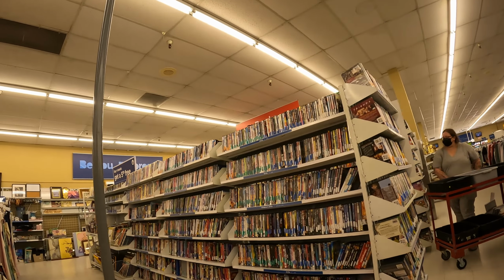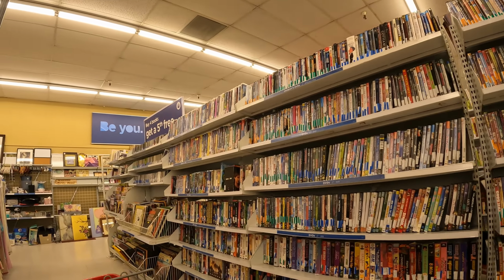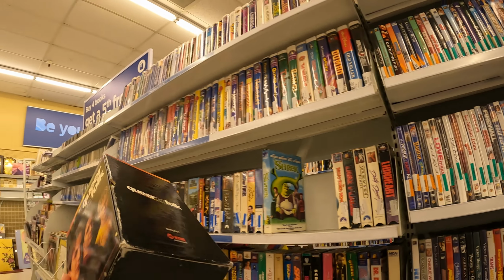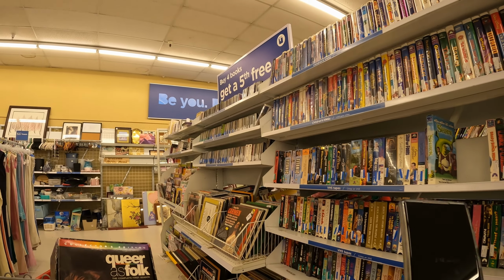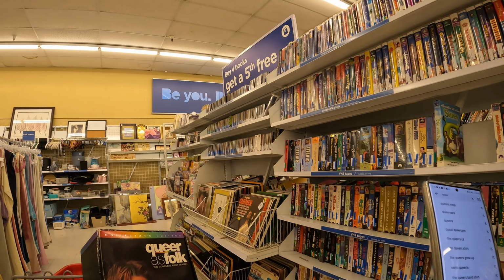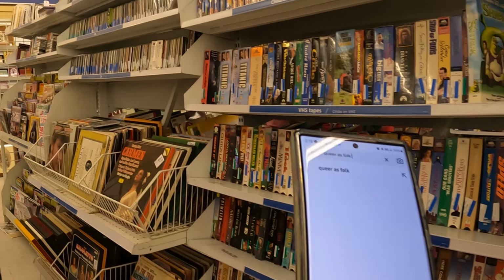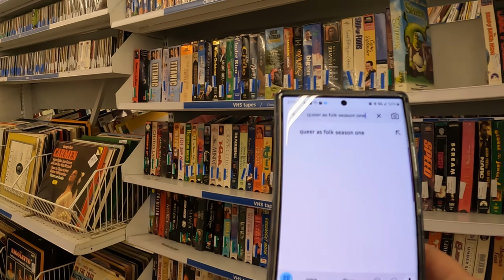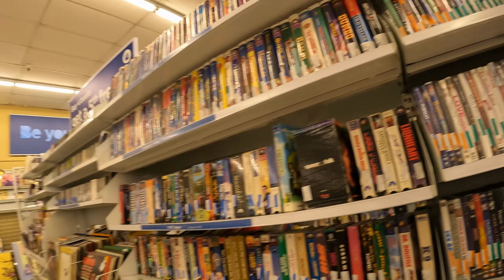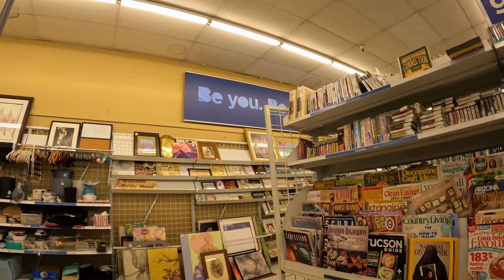Take a peek at the media here. And I spot this Queer as Folk. This is an old series on Showtime, and certainly that has to be worth something. It's just one season, collector's edition. I don't think the show's out anymore unless you pay for Showtime, so this has to be worth something. And I'm wrong. This is why you always look up the comps. Because seasons usually do really well. Yeah, that one, not so much.